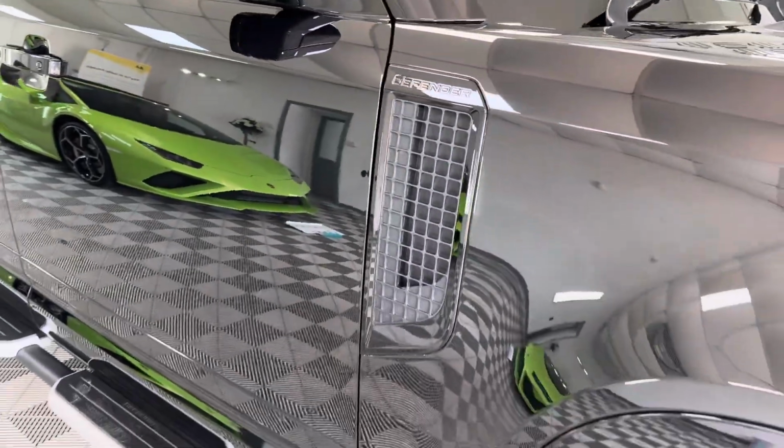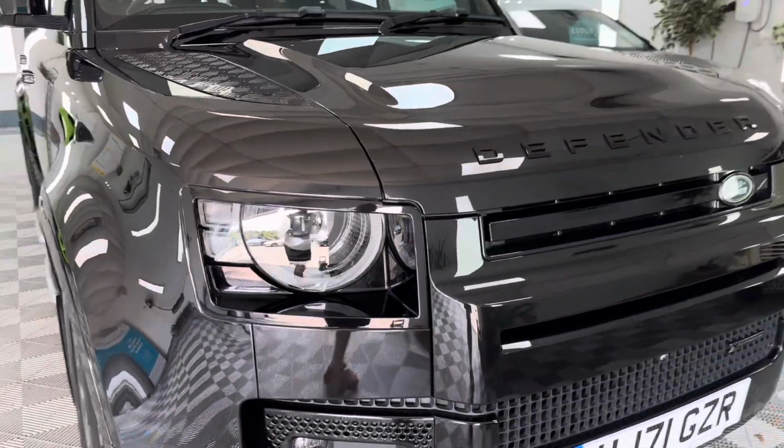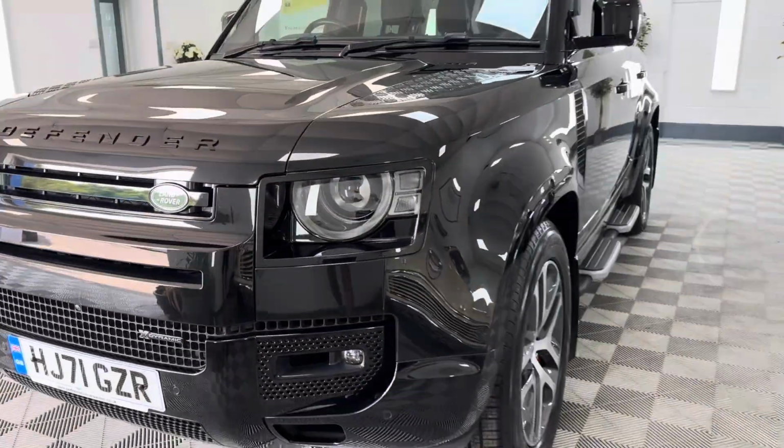They are a fortune from Land Rover. Mud flaps all round, but they are a must on these. Land Rover side steps. See, it's got the gloss wheel arches as well. Gloss checker plating. Lovely car, this. Beautiful condition. Sorry, I should have said it's an X-Dynamic HSE. So it gets even better.